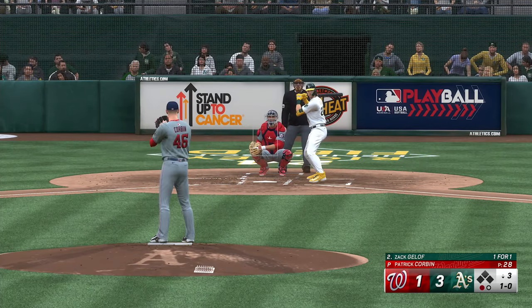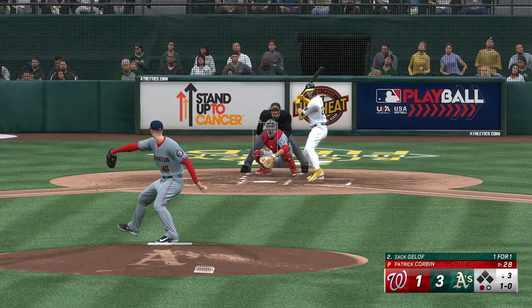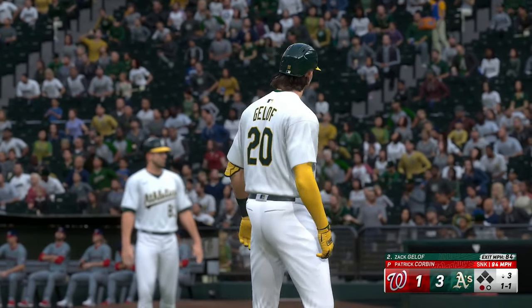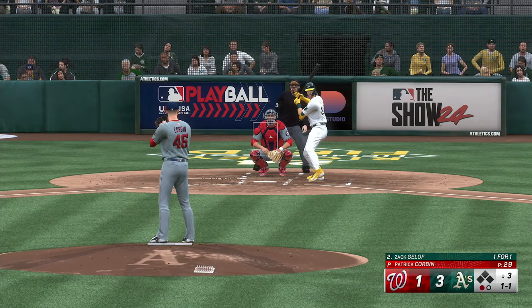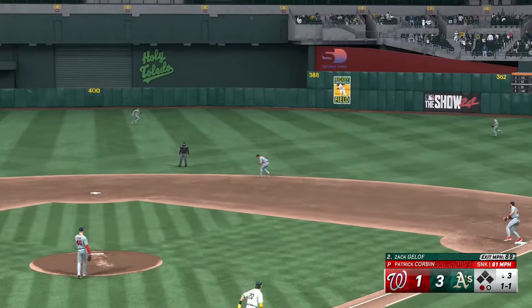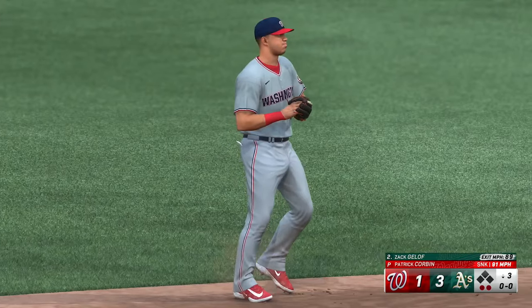That misses the zone, and it's 1-0. Bounce to the left side, and that's just foul. The wind of the pitch. On the ground, right side. Sends it to first. Fine play in the hole for the out.